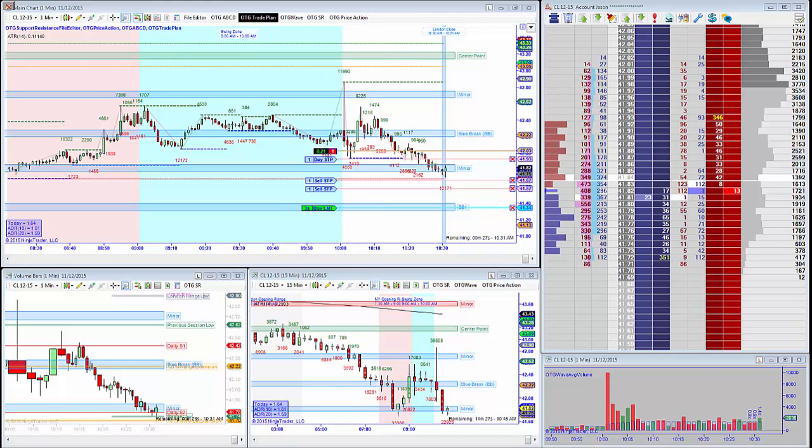Now you've got heavy liquidity again at 78. So again, all this simply is telling us is this is the battle zone. If we end up breaking the low, we should be in good shape.